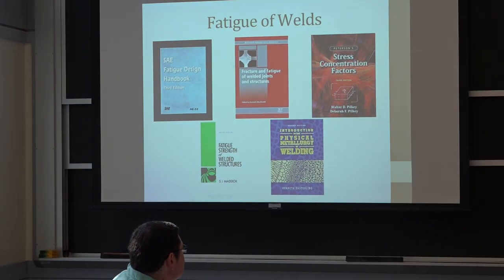And why do welds, the fatigue of welds, why is it so difficult? Well, it's difficult because they keep writing books about it. By the way, here's a book on stress concentration factors if we want to know about the Comet aircraft. A whole book full of nice little charts telling me the stress concentration factor. You can pass that around if you want.